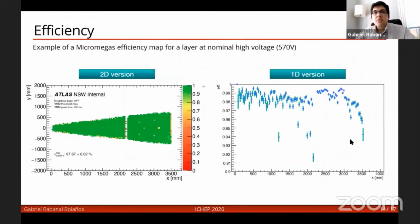On slide 14, we have the efficiency. So here's an example of a micromegas efficiency map for a layer at nominal high voltage, which is 570 volts. On the left, we have a two-dimensional plot where you can see the efficiency in the fiducial region of 1 micromegas layer, with red equals an efficiency of 0 and green an efficiency of 1. And on the right side, we see the same layer, but this is just a 1D projection, with the same x-axis, which shows the efficiencies and the error bars. Here the axis is different. The axis is from 0.9 to 1, so we can see better the error bars in the data.